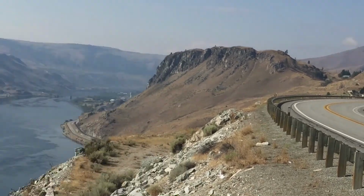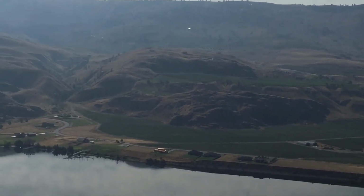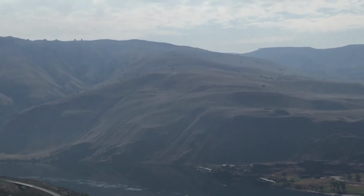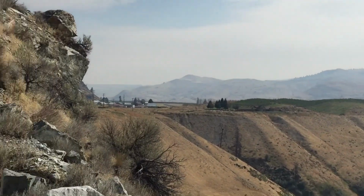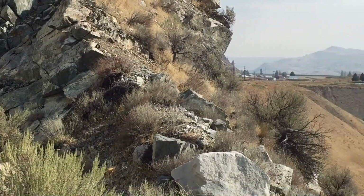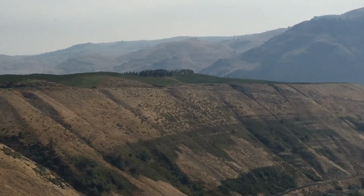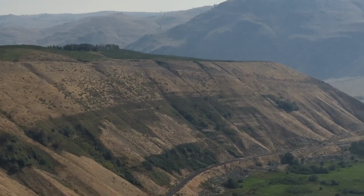Just thought this would be a really nice view to get a quick video of. What river is this? That's the Columbia. You can see the road over there blended into this hillside. That's the one we just rode up from the road below.